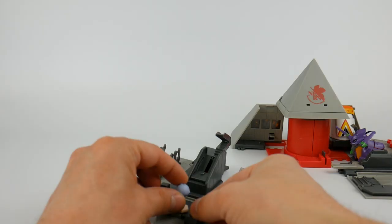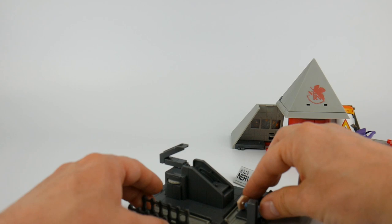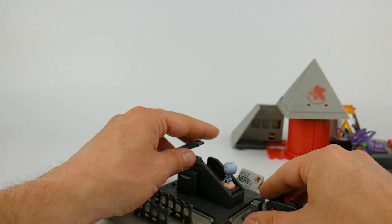So there you go. Ding. And then she can take the elevator like that. And you have this feature here.